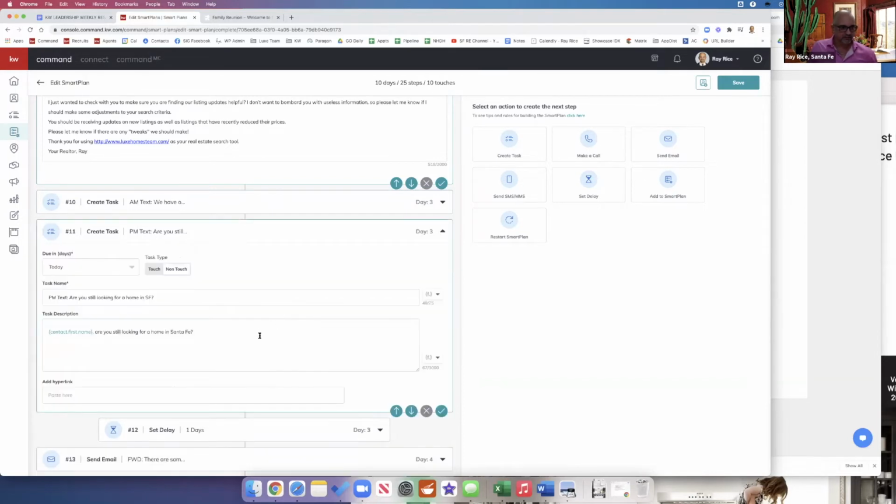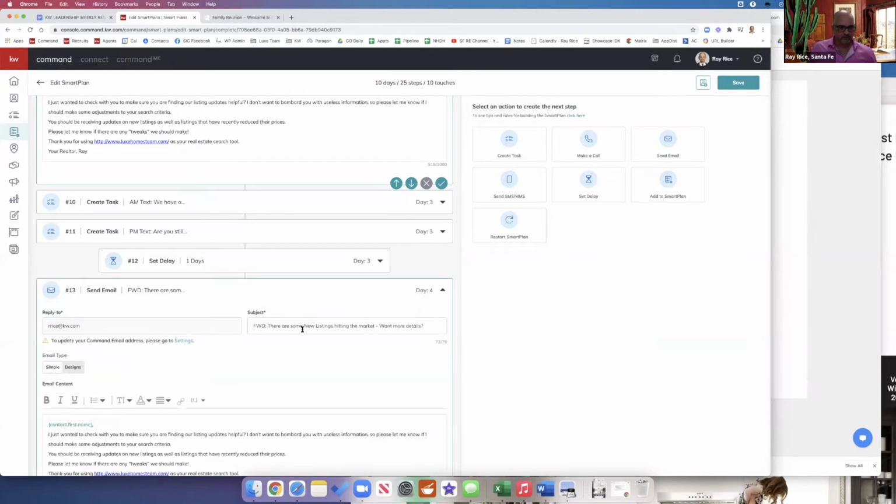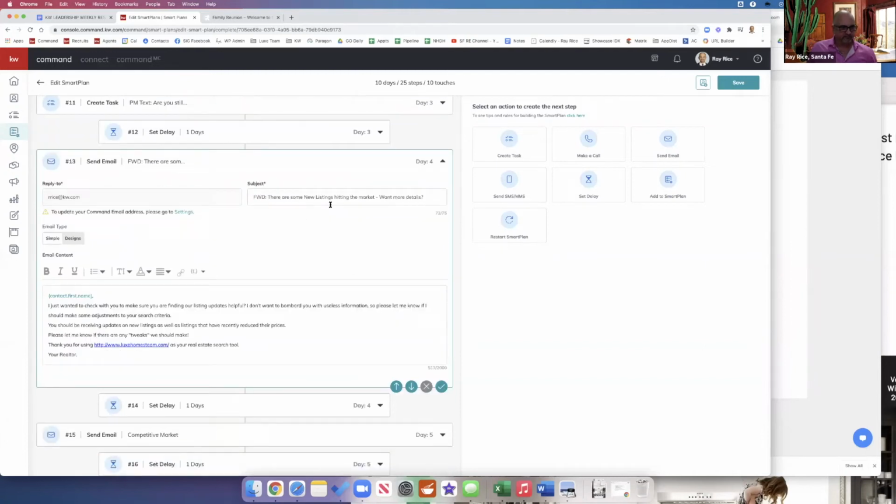Then the PM text. Are you still looking for a home in Santa Fe? Very simple. The more simple you can make this stuff, the more people will read it and the more they will respond. Another day delay. And then here's another fake forward email. Same one from the day before.